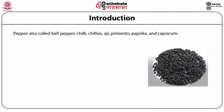Pepper, also called bell pepper, chilies, ají, pimiento, paprika, and capsicum are a warm season crop that is a member of Solanaceae family. Sweet bell peppers are green at the immature stage and turn red, gold, purple, orange, or brown as they ripen because sugar content increases as they ripen. Color peppers tend to be sweeter than green peppers.